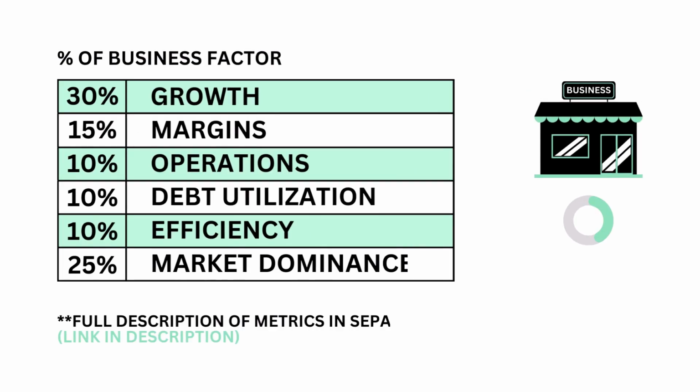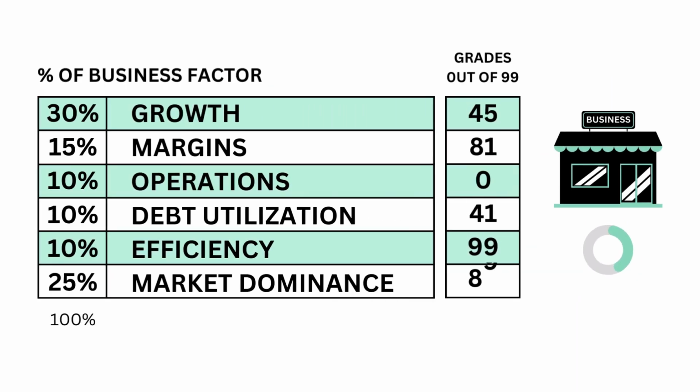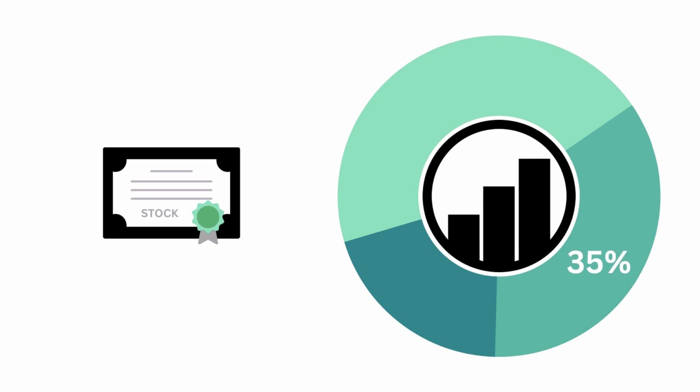The business is made up of these 6 metrics, from growth, efficiency, to market dominance. Each are weighted based on importance to the business factor. Here are the 6 metric grades for the company. And when we put them together, we get the company's business grade. Now you know whether this is a good business to own or not, so let's then look at the stock.